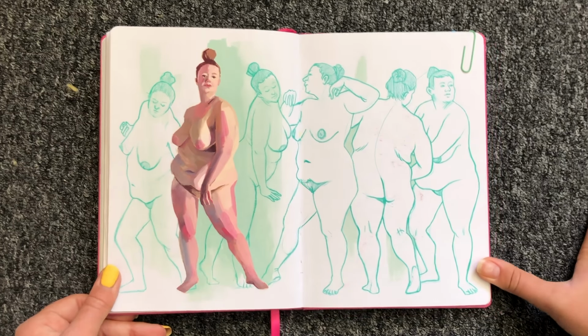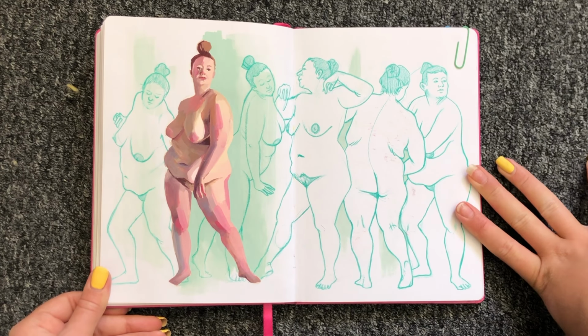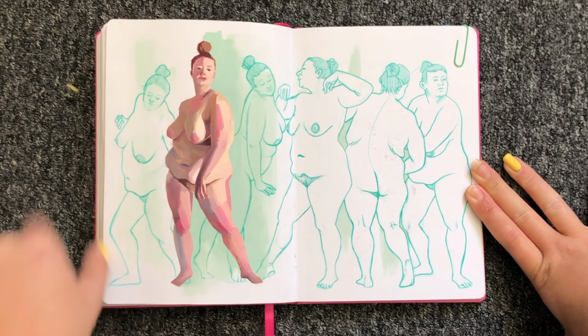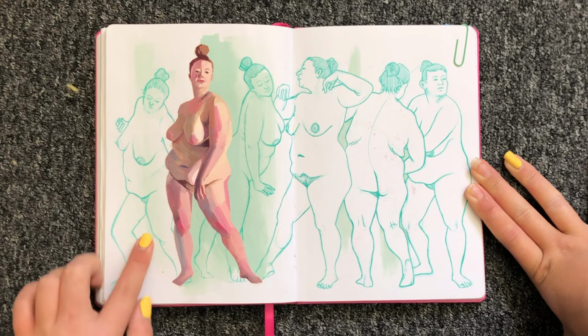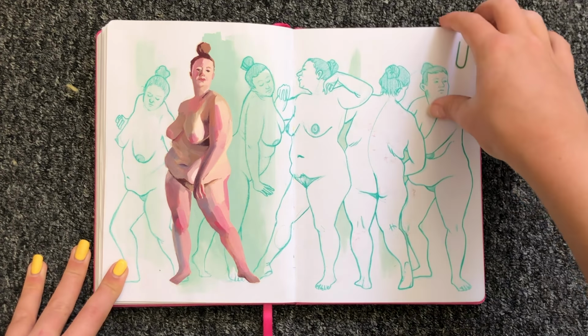And then this is one of my favorite pages in the entire sketchbook. I included it in my actual portfolio as well. This is that same larger model from Croquis Cafe. I decided to paint her here first in gouache, but then I thought to fill out the rest of the space I would include more images of her, and I think it turned out pretty well, and I like the colour scheme.